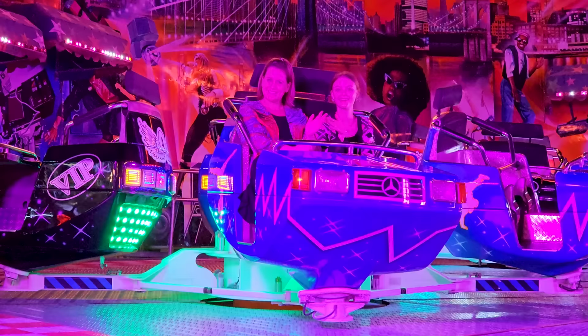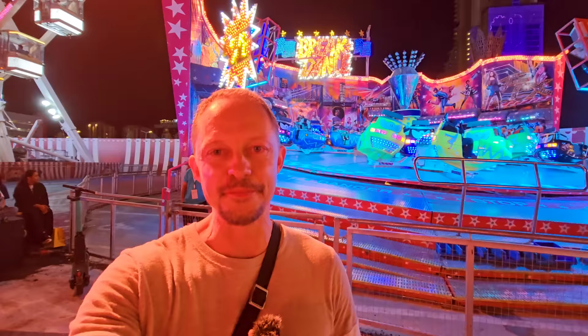So Carly and Ella, they are just getting ready for the ride here behind me. That's not really for me. It's spinning a little bit too much. I like roller coasters and something with speed, but I don't really like something that's spinning around too much.